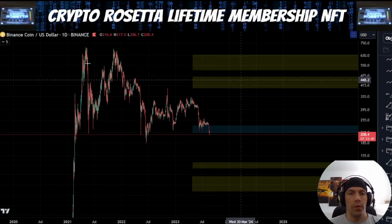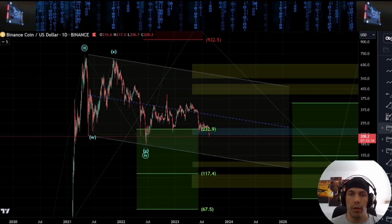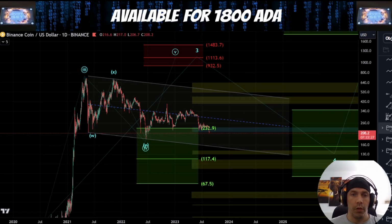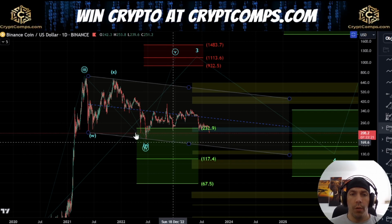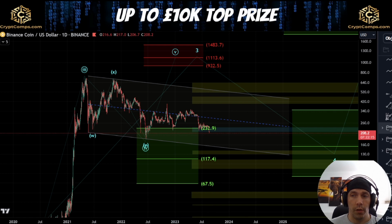Okay, before we jump into the lower degree counts, we're going to go over a couple of the ideas that we had within the higher degree counts. There are two ways we can look at this, where we could potentially have a fourth wave in place here, and what we're looking for is a fifth wave to the upside, looking to rally from this current low. This would be valid as long as we hold this 183.8. If we, however, lose this low, this would tie into one of the other counts where we could still be looking for this extension to the downside.